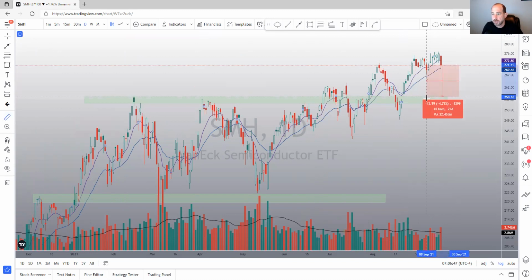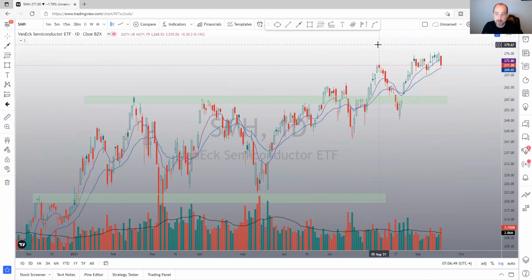And that is about 5%, right? So all these markets are roughly 5% from any kind of major support, so they kind of coincide with each other. We'll see if SMH makes it all the way back down there or not, and if it does, what it does when it gets there.